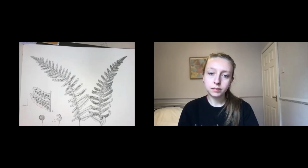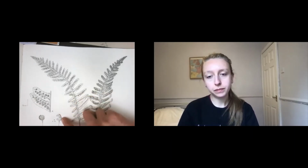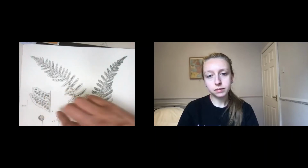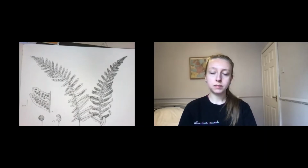a big enlargement just showing how the spores are released, because this thing here snaps and releases, and the whole thing breaks open, and the spores fall out. And looking at that kind of detail and drawing it really helps to fix the whole thing in your mind.